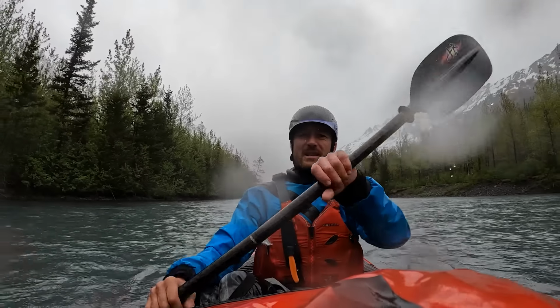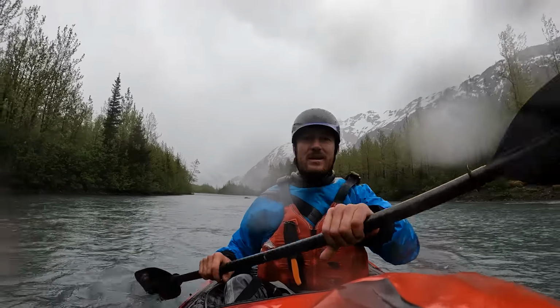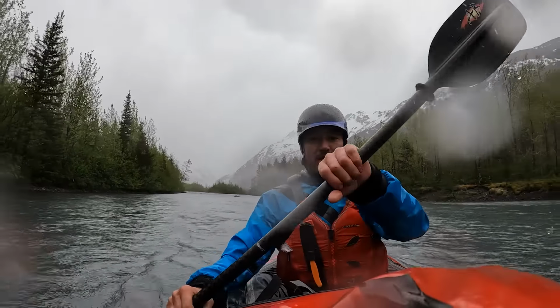So we just finished going through that last section. That section was easy. This next section is a little bit more complicated. It's called the rock garden, and there's a lot of rocks about the size of dinner tables. And unfortunately, right now the river is kind of low. So that means we might get hung up in a few places, but we'll see. Don't know till we try.